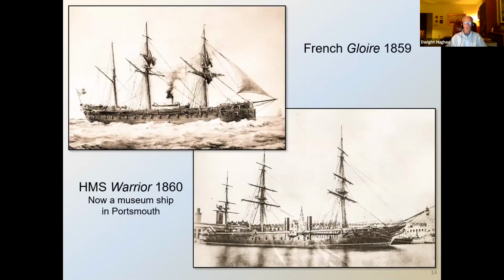New developments in naval armaments, larger guns, explosive shells, rifled bores, had rendered wooden warships increasingly vulnerable, while significant improvements in iron armor had been made, as demonstrated in the recent Crimean War. A furious ironclad arms race was on in Europe. The French launched the first ironclad battleship, the Gloire, in November 1859. In 1860, the British produced the magnificent HMS Warrior, the first fully iron-hulled warship and the most advanced, most powerful in the world.